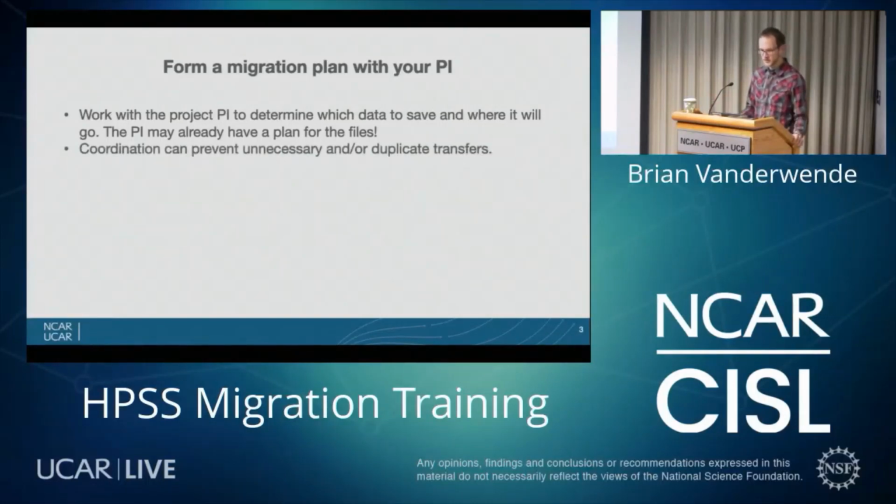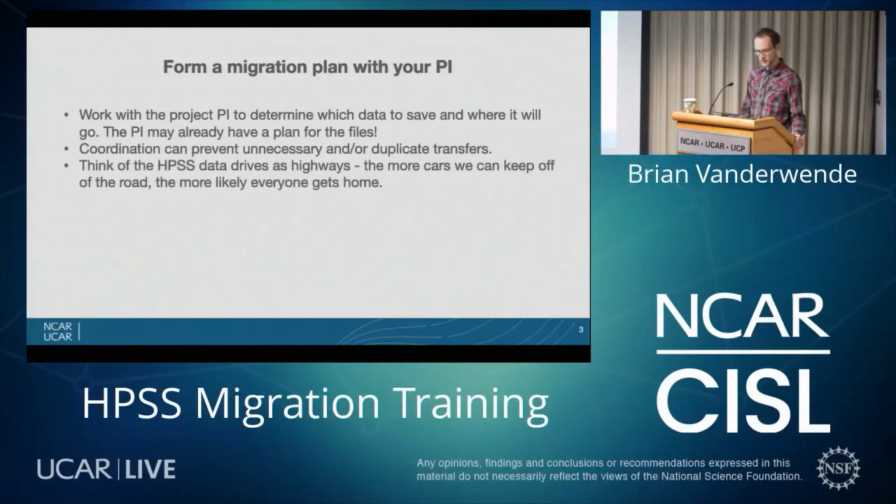Yeah, so coordination can prevent unnecessary or duplicate transfers. And given the limited bandwidth and the limited throughput we have on those tape drives, duplicate transfers are something we really want to avoid. And here's my little analogy. Think of the HPSS data drives as highways. So if we can keep more cars off of them, like US 36, then the more likely that everybody gets home before the next workday.